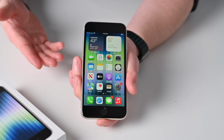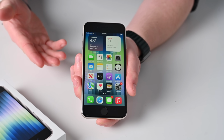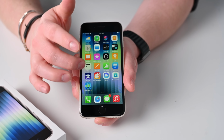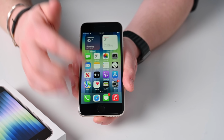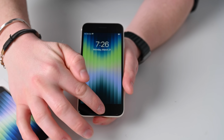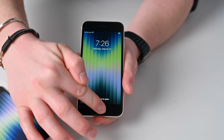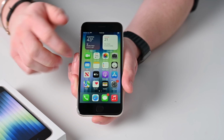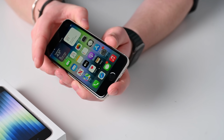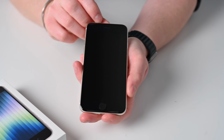Let's walk through some of the specs of this, the new iPhone SE 2022. The iPhone SE 2022 keeps the same design as the second generation iPhone SE. It has a 4.7-inch LCD display which sits atop the physical home button. This is different than Face ID on the iPhone 13 lineup. That home button still uses Touch ID to authenticate and gain access to your phone.